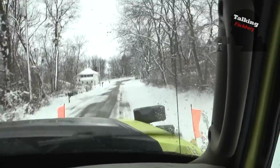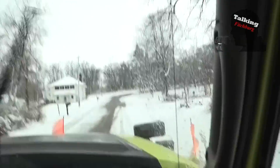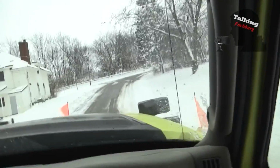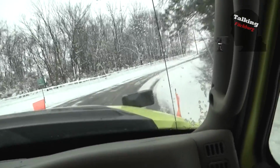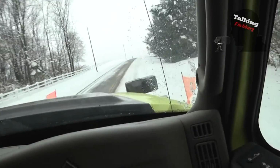Oh yeah, it's fun being out and about, and sometimes it's frustrating. It doesn't feel like you're making any headway. You plow and it keeps snowing, but the end product is usually pretty rewarding when the streets are nice looking.